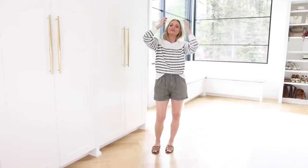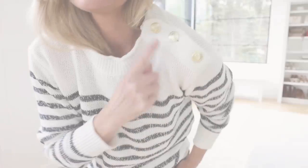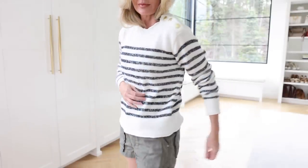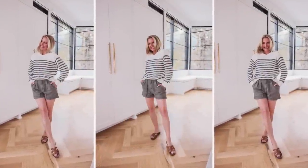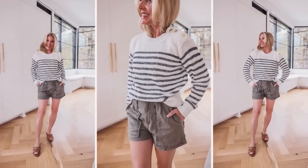The next sweater is very similar. It just has some different details and a different print and color scheme. This is a striped sweater, also by J. Crew. This one's a little pricier at $128, I think mostly because of the print and also because of the button detailing at the shoulder. For those of you who love stripes, especially in the summertime, if you're in the Northeast or New England, you need this striped sweater with the buttons on it. I'm picturing you on Nantucket or Martha's Vineyard or Cape Cod. I'm not going to any of those places, by the way, but I'm just visualizing you all there.